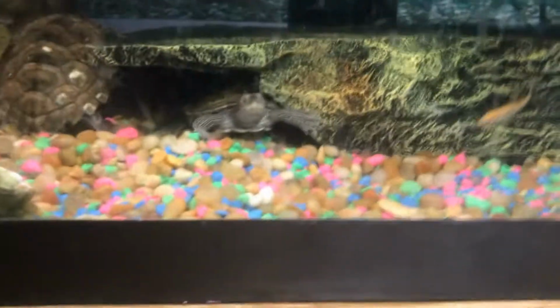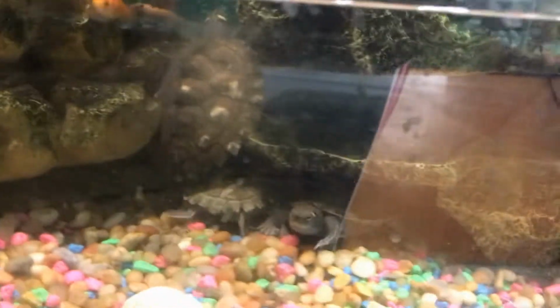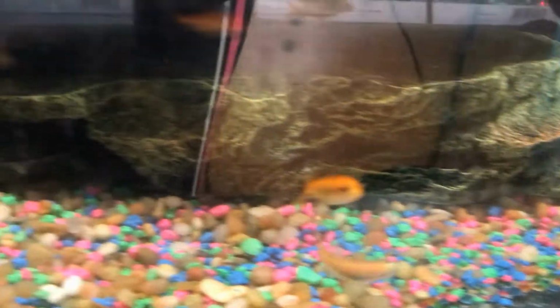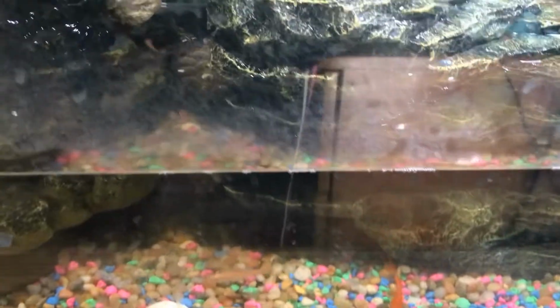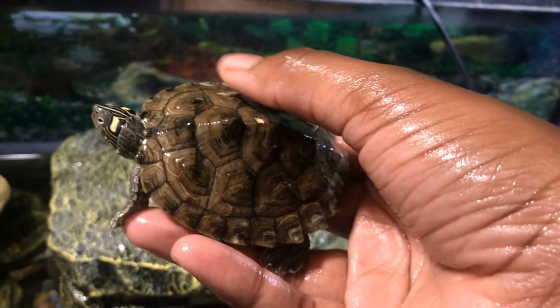If you happen to have a land and water turtle, like a mud turtle or any other turtle of that nature, you're going to want to have a pretty big tank because they need land and water to survive. But make sure the tank is short and long because they don't need a lot of water space to swim because, as you may know, they aren't really that good of swimmers.